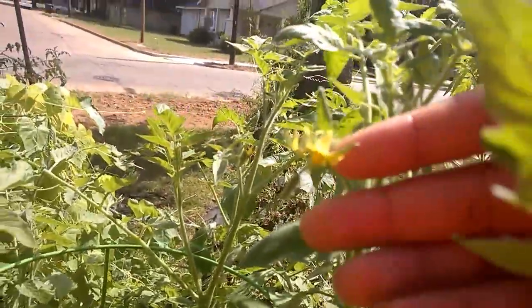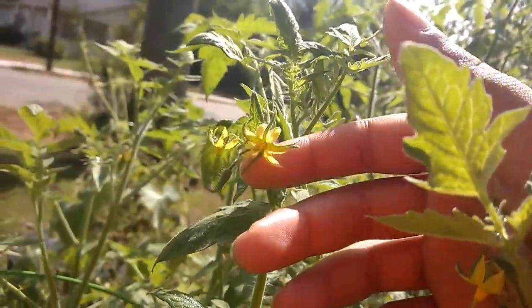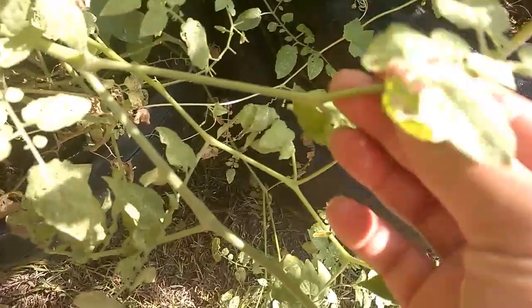Those are the blooms of the current tomato. And then if you look at the blooms of the Rutgers, if it'll focus, there you go. You can see the difference in the size. So smaller tomato equals smaller plant. And here's a comparison of the vines as well. You see how thin the vines are.